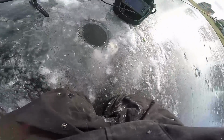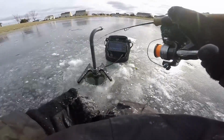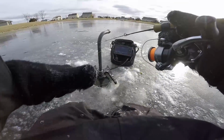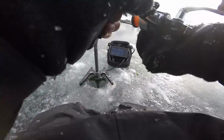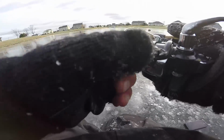Son of a... I can't be upset after the day I've had, but it really hurts losing fish like that. That was a big bass. That had to be a 4 or 5 pound bass, the way it was just ripping out line like that, doing whatever it wanted. Or a world record crappie. But probably more likely a 4 or 5 pound bass. There's plenty of them in here.